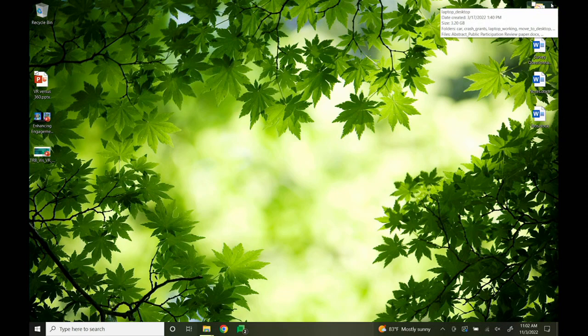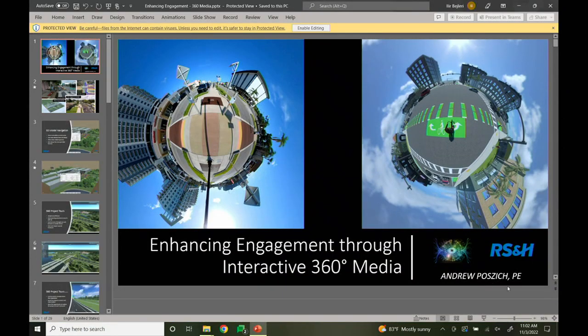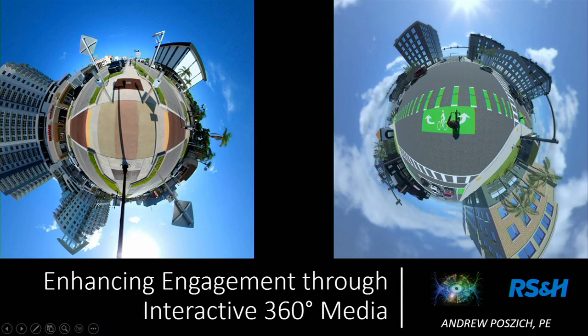Glasses. There you go. And then, before you start, I'll give you a quick introduction. Oh no, let me stay here because otherwise people won't see.